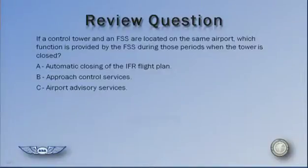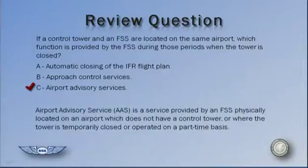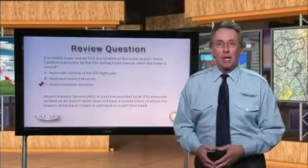Your correct answer is C. Airport Advisory Service, or AAS, is a service provided by an FSS physically located on an airport which does not have a control tower or where the tower is temporarily closed or operated on a part-time basis.